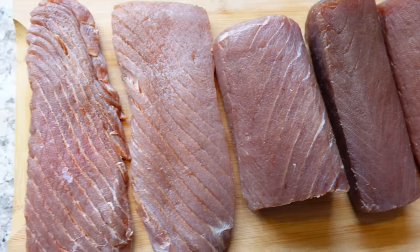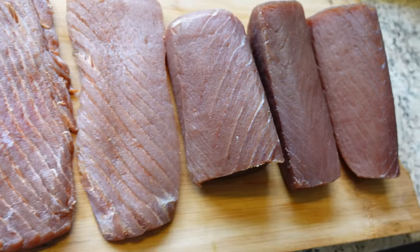How crazy does that look? Nice. Firm to the touch, no fishy smell at all. Again, 20 something days old this tuna is. So now comes the magic.